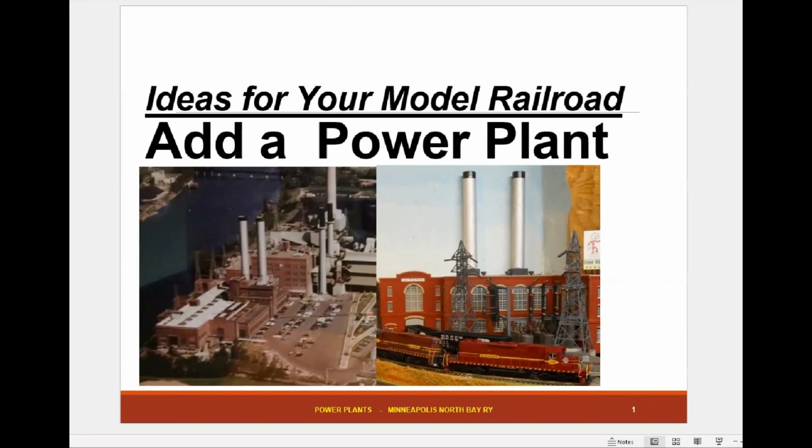Doing a series of videos on ideas for your model railroad. This set covers how you can add a power plant as an industry on your model railroad to add different types of traffic, because you can have many different types of cars going in and out of the power plant, and it doesn't take very much room depending how you build it.